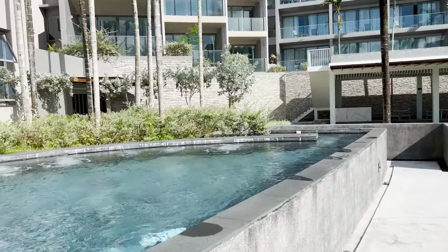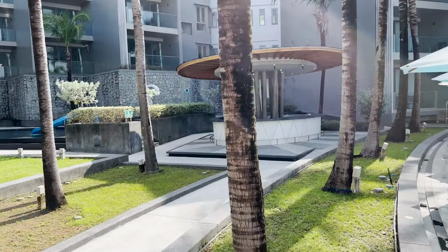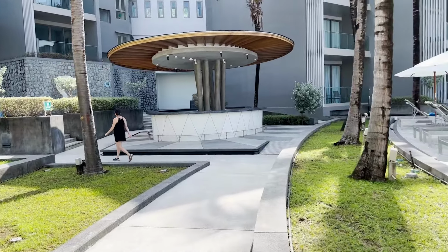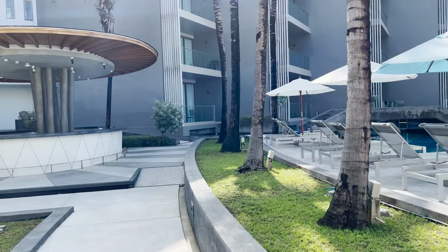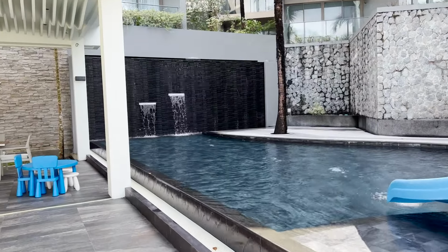There was another bar that was supposed to be open at the back of the secondary pool. However, during our time at this resort, it was never actually functioning. I believe this was just due to the COVID pandemic and the recovery being so slow.